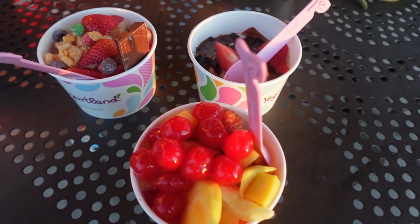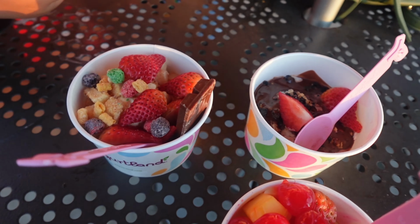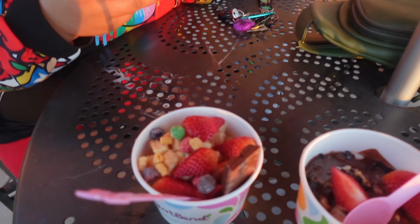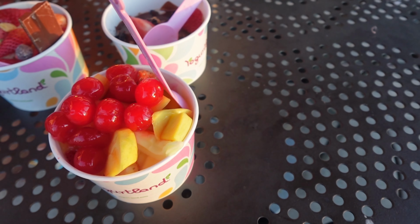Okay. Where are we sitting though? Out of all of us, whose looks better? Not that one, because that looks like mud with strawberries. So why are you judging? It's good. Mine. Yours is second place. Mine is just giving. What is that? Cherry, mango.